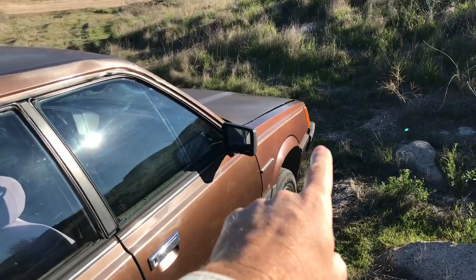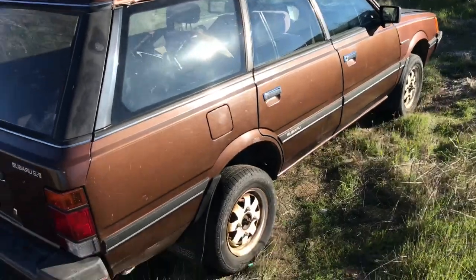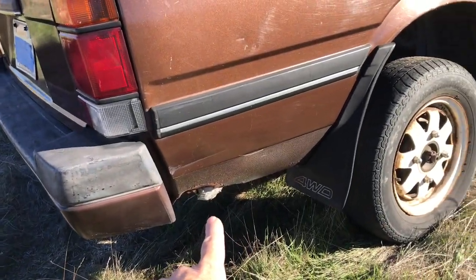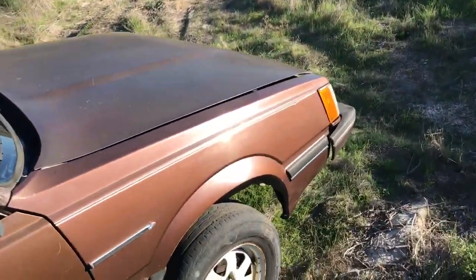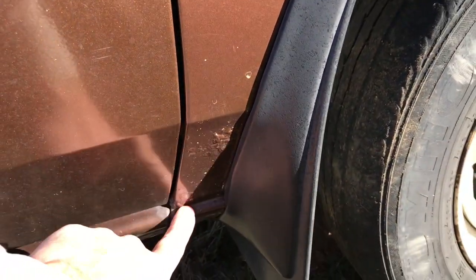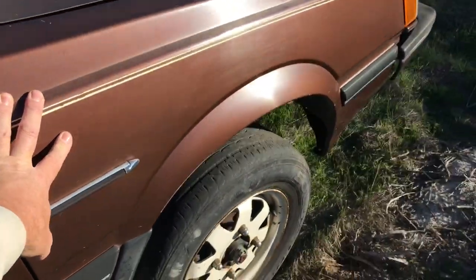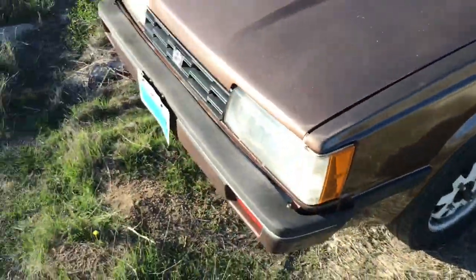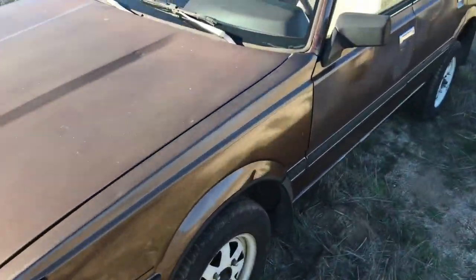There was a little bit of front end damage as well, and so I replaced that quarter panel. And you can see on the back here, there's some sheet metal rust behind that wheel, and also a little bit of pitting showing through on this front quarter panel. It was probably 15 years ago that I replaced that quarter panel. The hood is the original hood from this GL wagon.